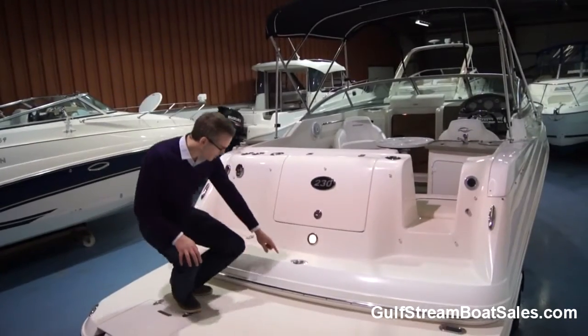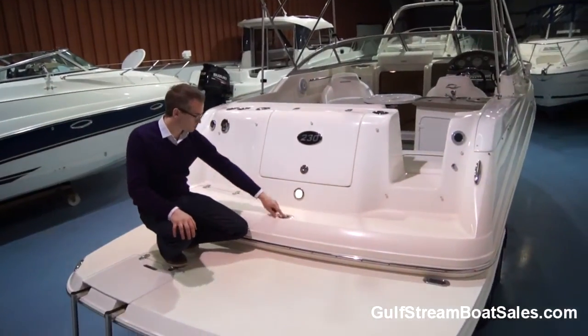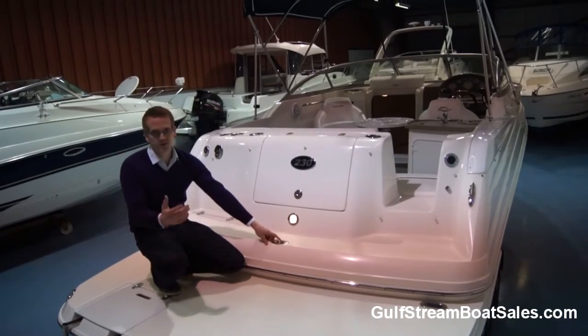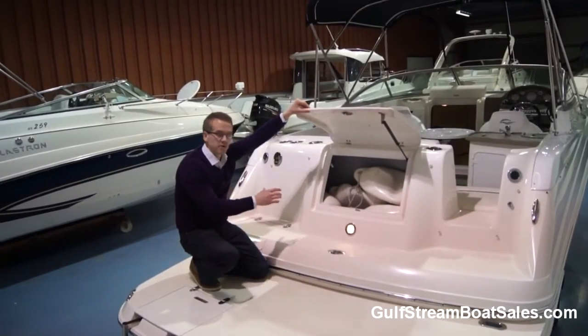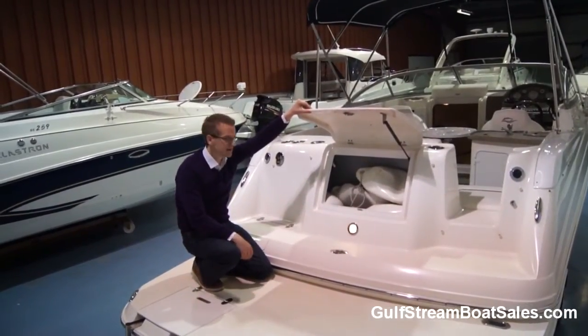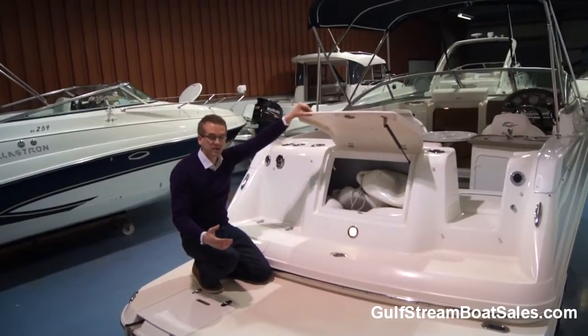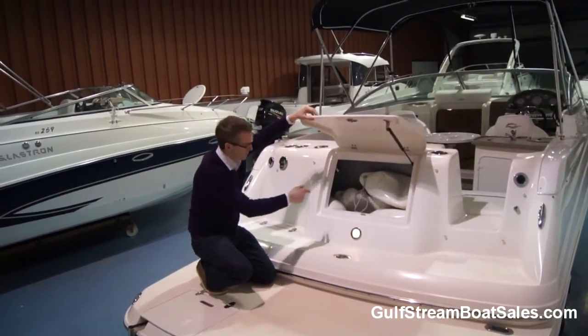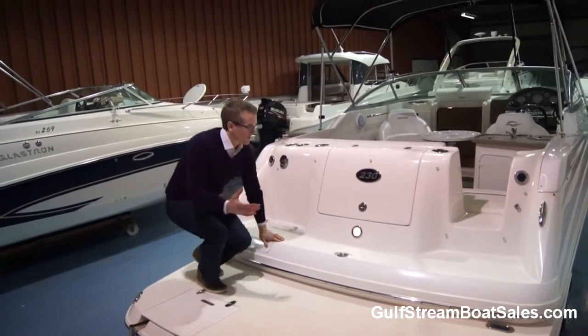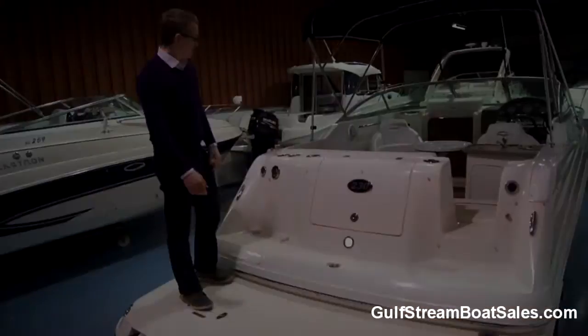We've got a central ski tow point here in the middle of the platform, so like I said, this is rated to carry skiers, wakeboarders, water toys, whatever. In the past we've adapted this to carry a little outboard engine on the same boat that we did the stand-up dinghy davit, so if you do want to carry a dinghy you can put the engine in there. I guess it's such a versatile boat, you can do so much with it.